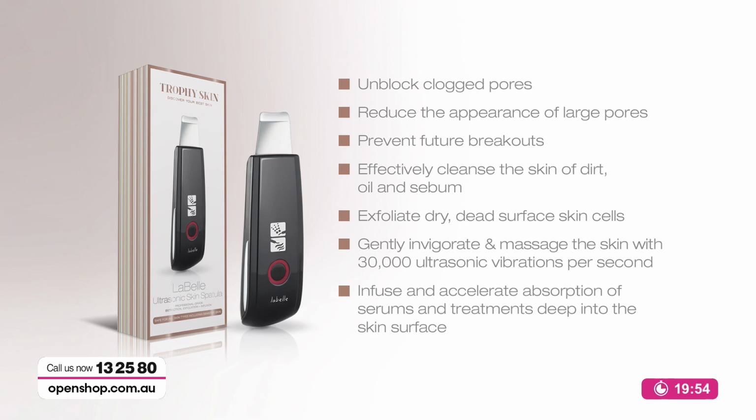This is not a scraper, but when we turn it over, we've got the second part of this equipment, I'm going to call it, because it's like a clinical equipment. It infuses. It helps you absorb your skincare right down to where it should be getting.